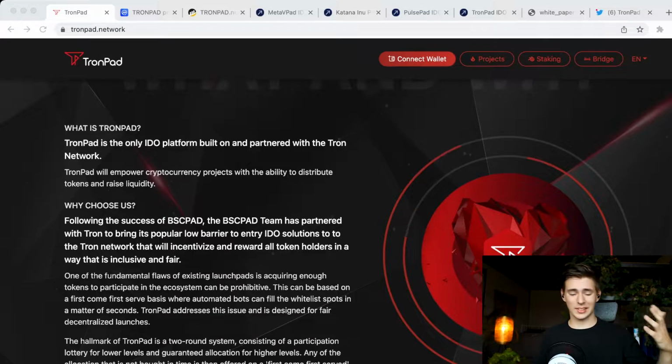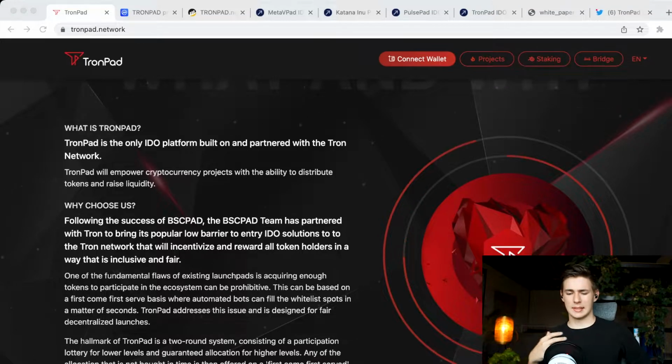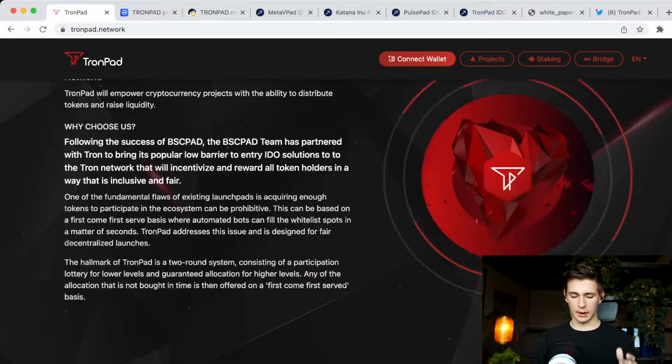So that is why we liked TronPad about a year ago when they were so bullish and things were just working out for them. Right now, however, of course, in this bear market, launchpads have been hit incredibly hard, and this new launchpad in this new chain couldn't hold themselves above water, which is why we're right now seeing basically the project on hold. So the real question today in this review is, do we think that they can climb out of this and be here for the next bull run, or is the project dead, right? That's what we're trying to find out.